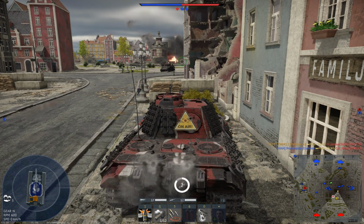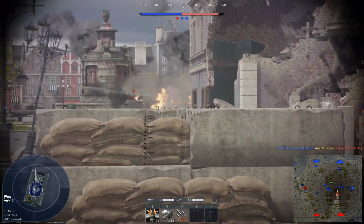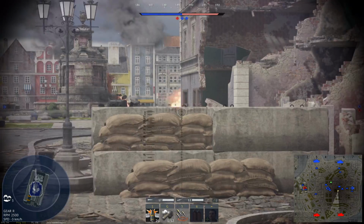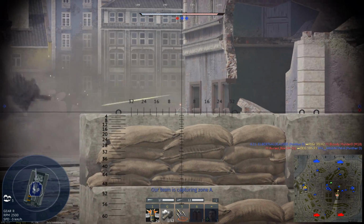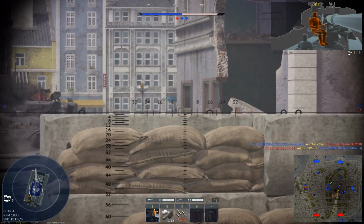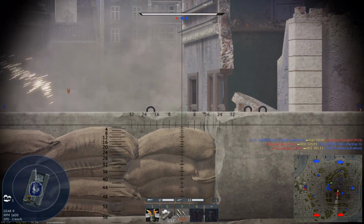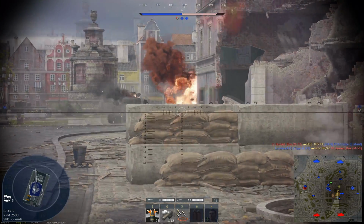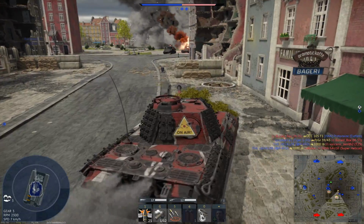Mobility. Powered by a 700-horsepower Maybach HL 230 P30 V12 engine, the Panther had a top speed of 55 km per hour, 34 miles per hour, on roads, and around 40 km per hour, 25 miles per hour off-road. Its advanced suspension system, consisting of interleaved road wheels and torsion bar suspension, provided a smooth ride over rough terrain and contributed to its impressive mobility. However, the complexity of the suspension made maintenance difficult, especially in the field.